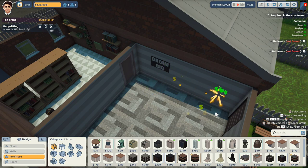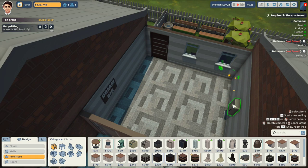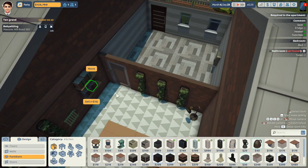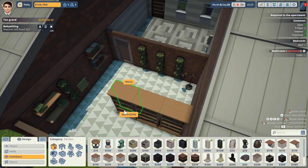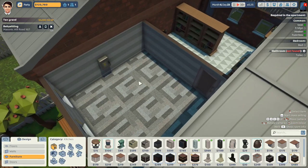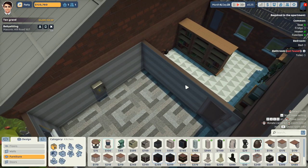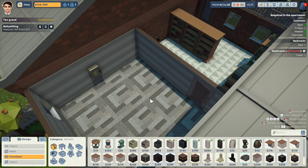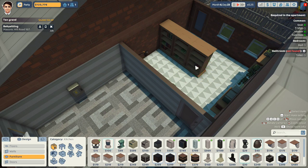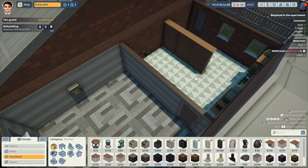So here's my idea. We can leave the garden. Garden's fine. I think it was rated pretty highly. But we have to delete everything else. We can keep some of this stuff, I guess. Okay, so my idea is kitchen, bathroom somewhere over here, and then two bedrooms. I was actually going to double up on the bedrooms. You know what? Just for my own sanity, let's just sell everything, and I will just build it again. Just so I don't go crazy here, I'm just going to sell everything.